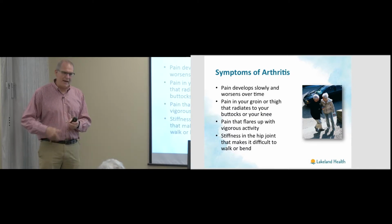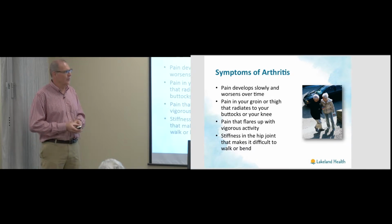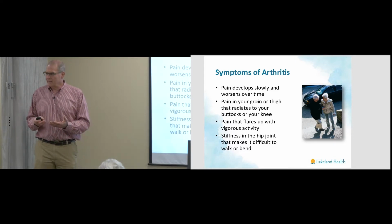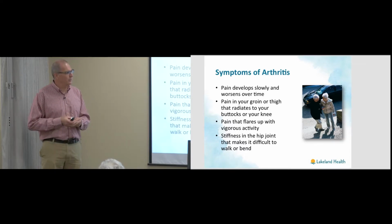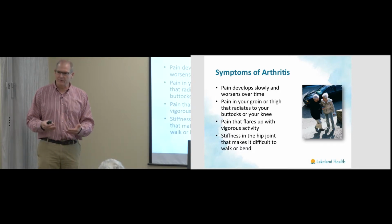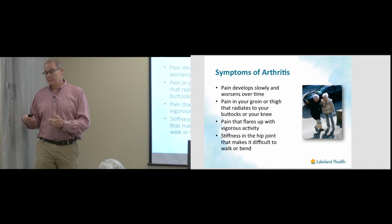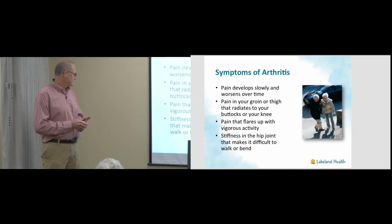Like I said, it's usually pain in the groin. It's that deep, boring pain right in the middle of the groin that is from the arthritis. With arthritis of the hip, a lot of times it's pain in the front of the thigh that goes down towards the knee. There's a nerve that lies right near the hip joint, and it gives feeling to the front of the knee. So a lot of times when people have hip problems, they actually feel it right in the front of their knee.